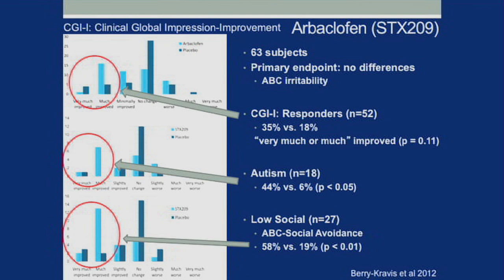So there were 63 subjects from the two centers. And their primary endpoint, so what they were hoping to show by giving the R-baclofen, was that there would be decreases in irritability as measured by the ABC, or Aberrant Behavior Checklist. They didn't find any differences in the ABC irritability scale between those people who got the R-baclofen versus those who didn't. However, there was some suggestion that it did seem to help some of the social behaviors.